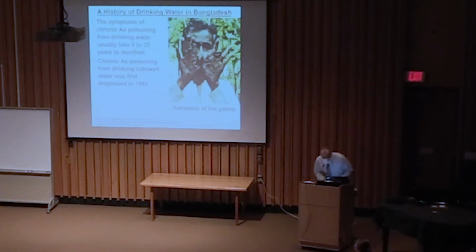The second common symptom that you'll see is keratosis of the palms. This is a very advanced case. Keratosis of the palms is essentially extra layers of dead skin on the palms of people's hands. This person does have cancer. This is a carcinoma in the heel of his hand, and he's lost a finger to gangrene.